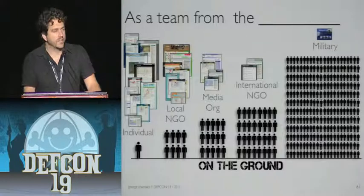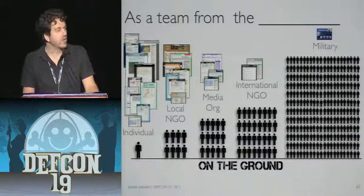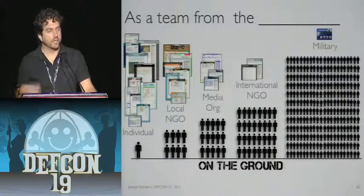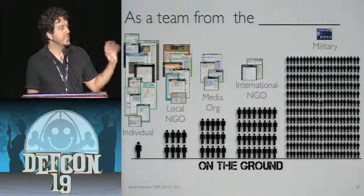So this is the breakdown. This is kind of my off-the-cuff breakdown of who's currently running these types of deployments. What you see is, by and large, a lot of them are being done by individuals because people can just set this technology up. They don't have to get approval. There's a pick-up by local NGOs more and more. There's been some tests by media organizations.